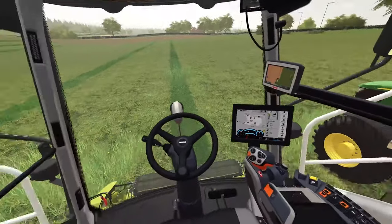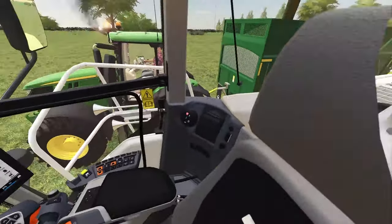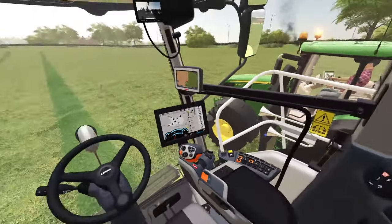Yeah, this is coming off very nice. There's a few bits that we missed here. I had to actually stop the mowers here for a little bit, which is why I think that's been left. But all is good. We'll see how it all comes together.